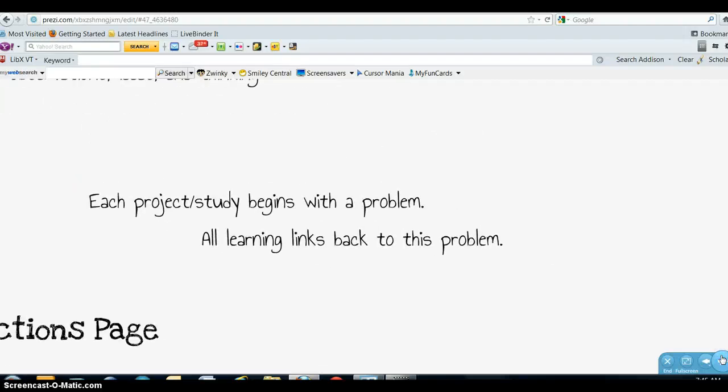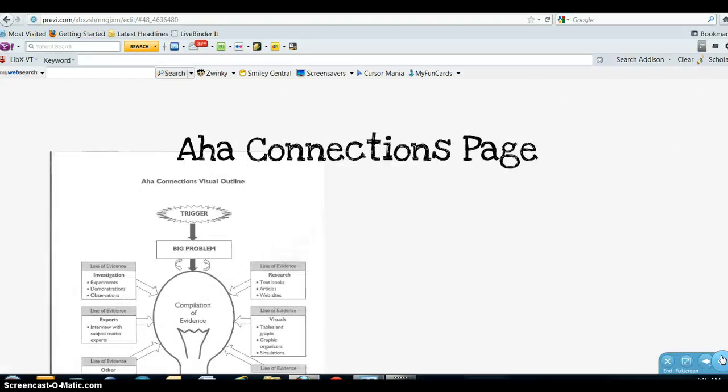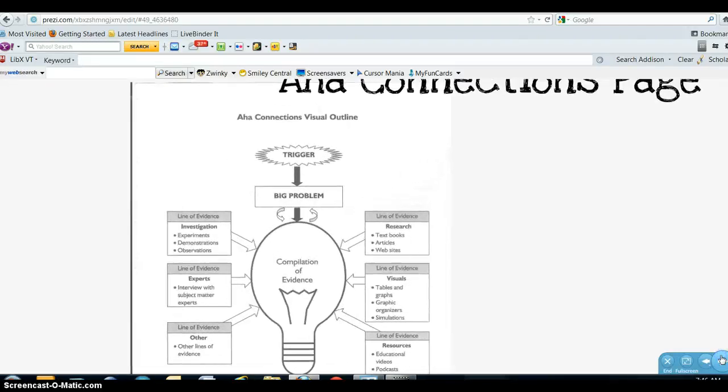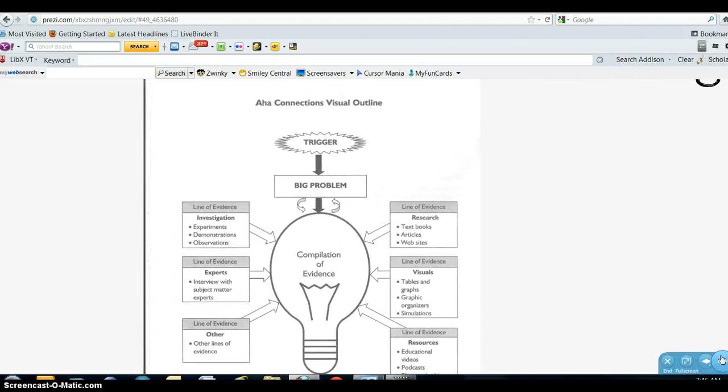The middle school curriculum will center around overarching questions or problems. All learning will link back to that problem. Marcarelli suggests students place an AHA Connections page in their notebook at the beginning of each project or unit. This AHA page helps the students organize the connections they will make throughout their study.